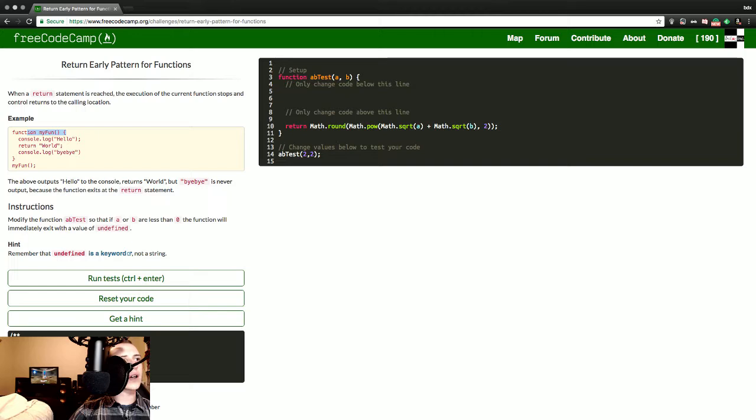Example: function myFun, console.log hello, return world, console.log bye, myFun. The above outputs hello to the console, returns the world, but bye-bye is never output because the function exits at the return statement. Aha, yes, good. Here's our function. The fun begins, it returns, and so forth, but the party ends with return. Console log bye-bye is left all by its lonesome, never to be engaged with. So, not very fun for bye-bye.